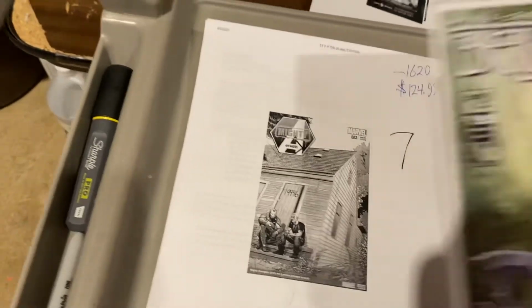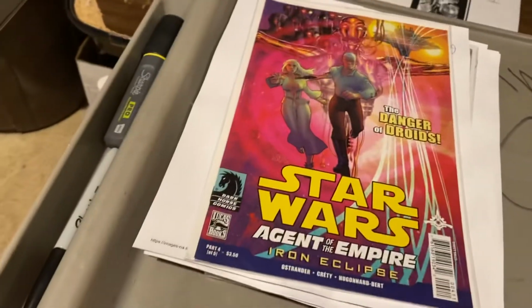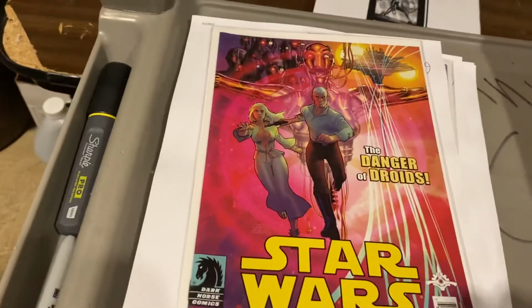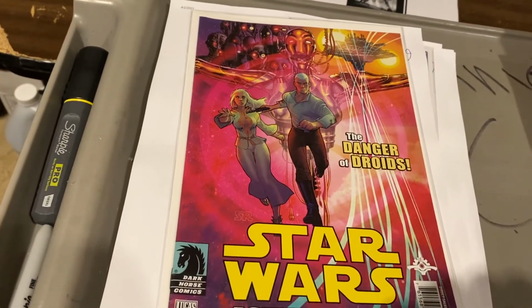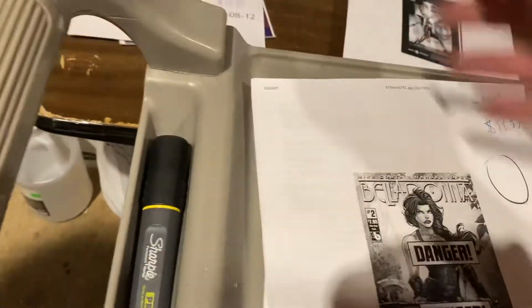$124.99. Yeah, huge profit there. Belladonna, $13.39. Here is Star Wars Agents of the Empire Iron Eclipse Part 4, there's supposed to be a second book in this one. I'm going to put this one off to the side because it looks like we only pulled one.